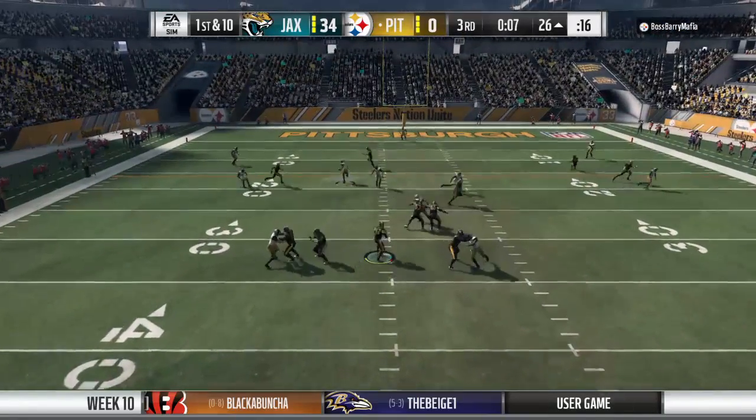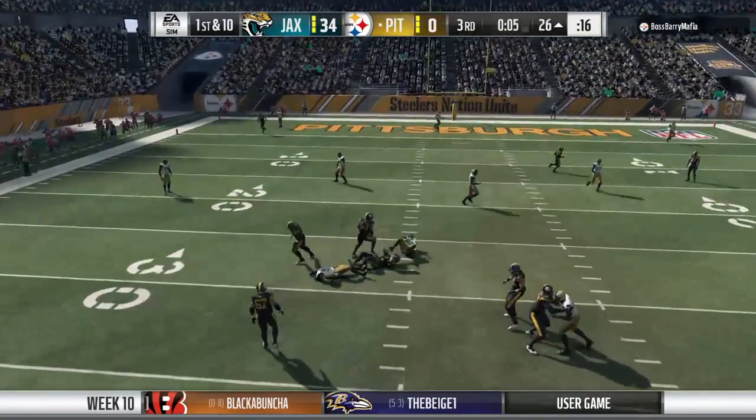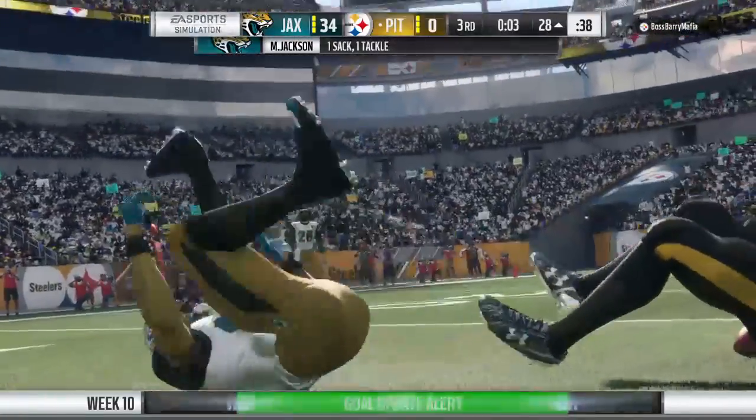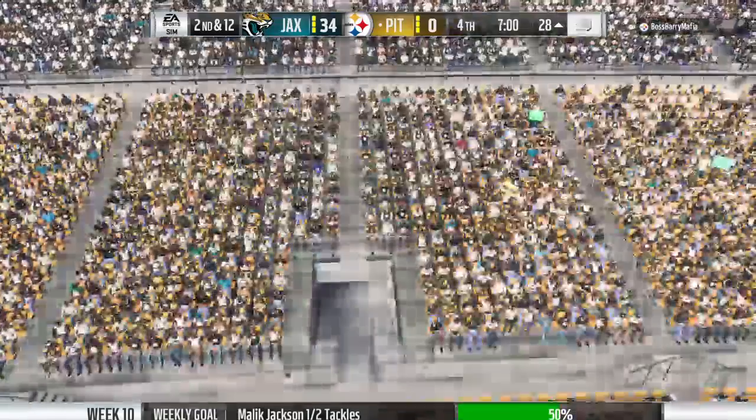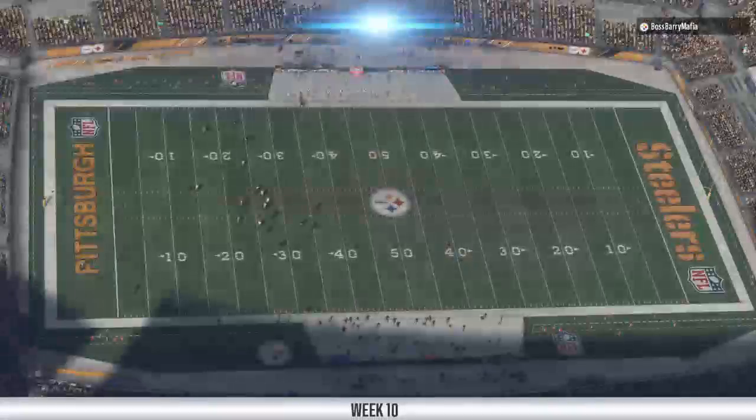Now on 1st down, he'll drop to throw it. And they're going to get him. He's sacked back around the 28. Malik Jackson able to put an end to that play, and in so doing, put an end to this 3rd quarter.